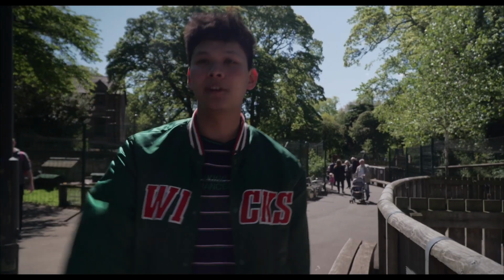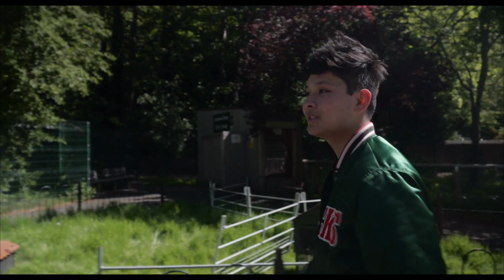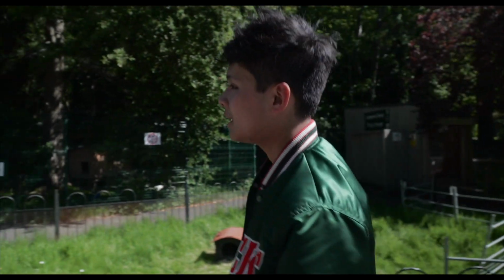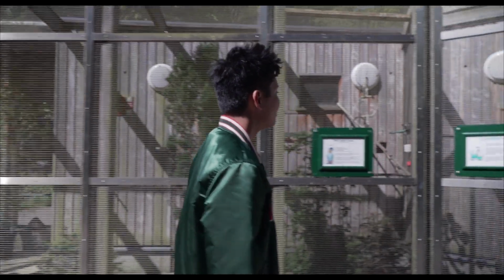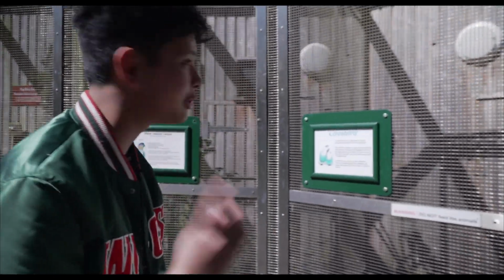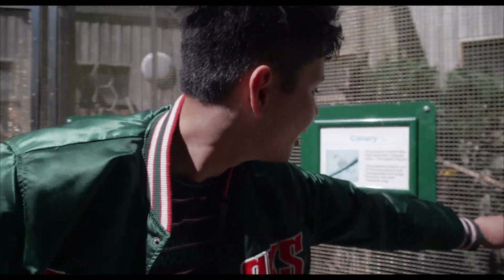If we go right ahead of us, we've got a huge area dedicated to just birds in their cages. If we check them out, I don't know if you can see them, but you can hear them tweeting. There's one right now, you can see that little yellow. Oh, they just flew away from me. Typical.